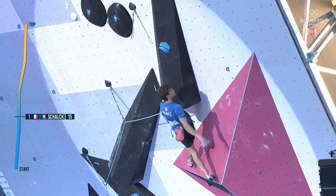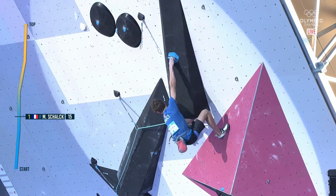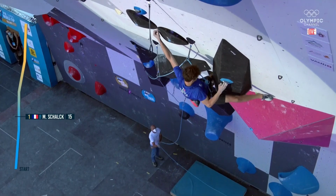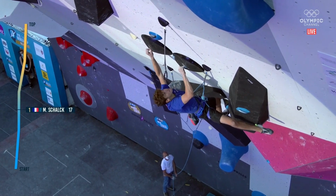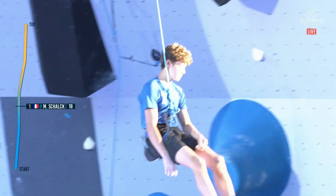And he is in probably the best rest of this route when you undercling it. The thing is, though, you're so early on, you don't want to rest too much at this point. And he doesn't, goes straight through. And now enters the crimps. Yeah, this looks like a pretty thin section for sure. All these men have such strong fingers, though, but... Oh! But Mejdi falls on the jump.